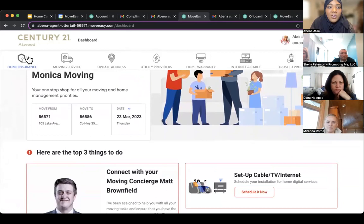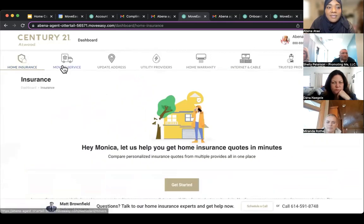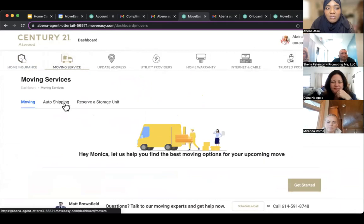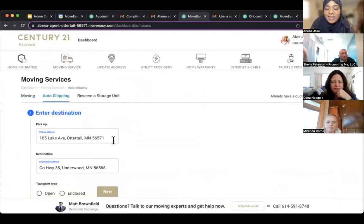Okay, so home insurance, they can check out here. Moving services we have available, like I said, all of those very well vetted moving services. Auto shipping is available in there. Anything your client might need, it's in there. Matt's right there at the bottom, always available if they ever get tired of looking at this stuff and want to just give him a call. If they get stuck on anything, he's right there.